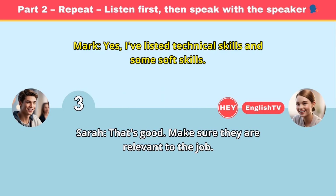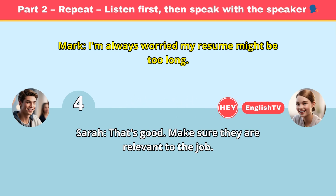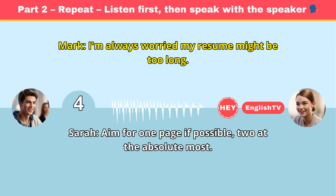That's good. Make sure they are relevant to the job. I'm always worried my resume might be too long. Aim for 1 page if possible, 2 at the absolute most.